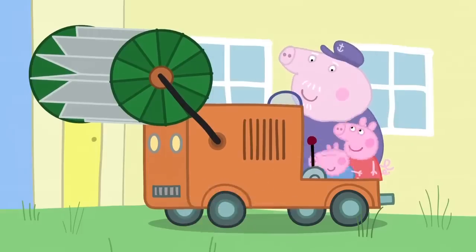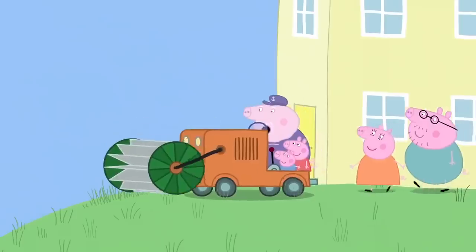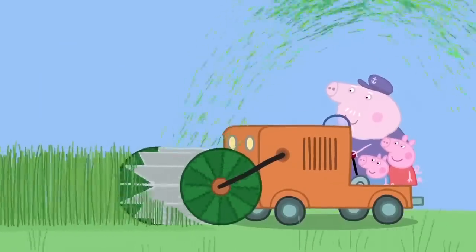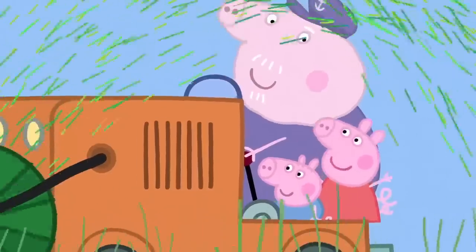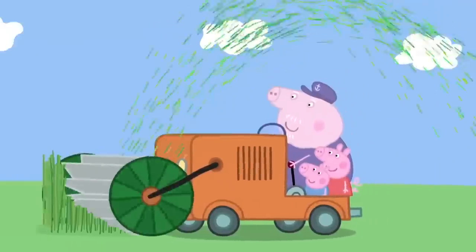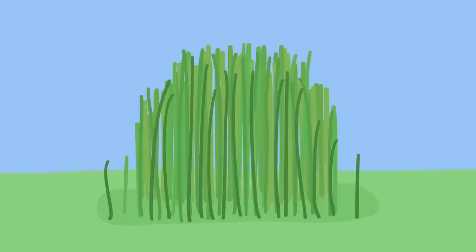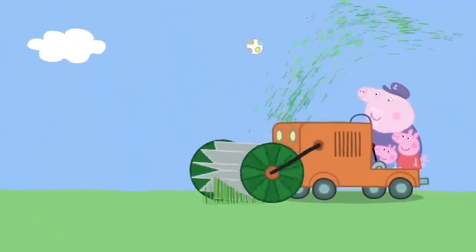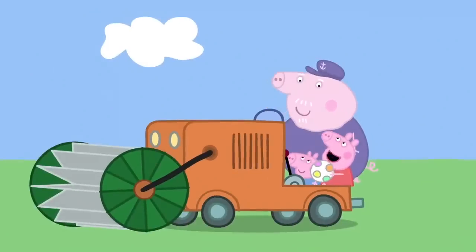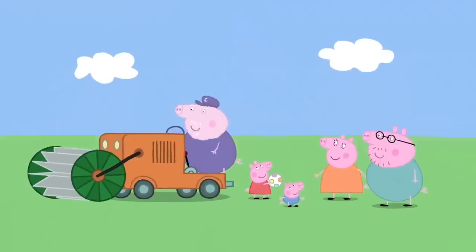Aye, aye, Captain Grandpa. We'll have this grass cut in no time. Hold tight. Here we go. Betsy is very good at cutting grass. This is fun. There. Finished. Grandpa, you've missed a bit. Oh, yes. What's this? Oh, the spotty ball. Thank you for finding our ball, Grandpa. And thank you for cutting the grass. Cutting grass is easy with Betsy.